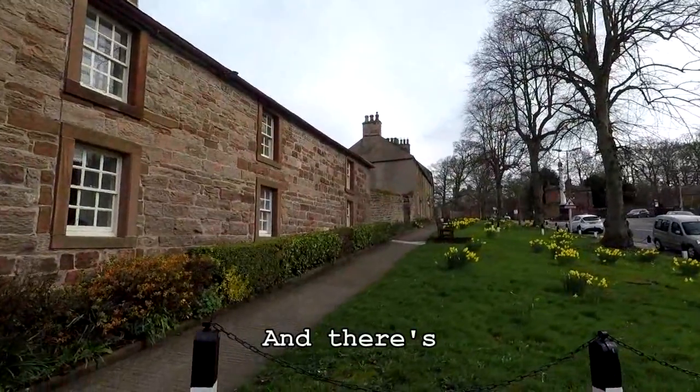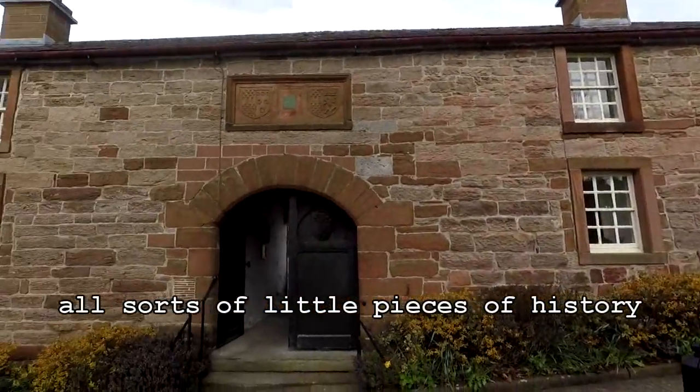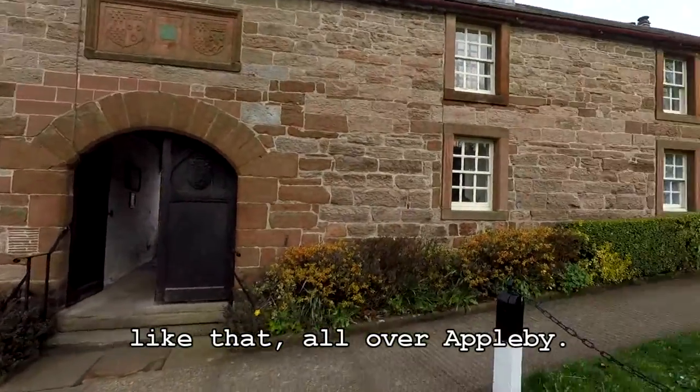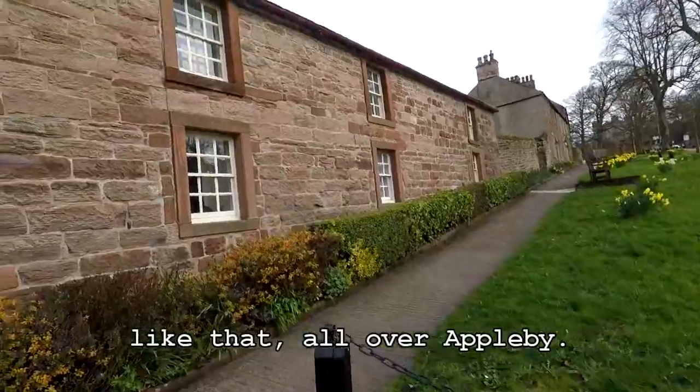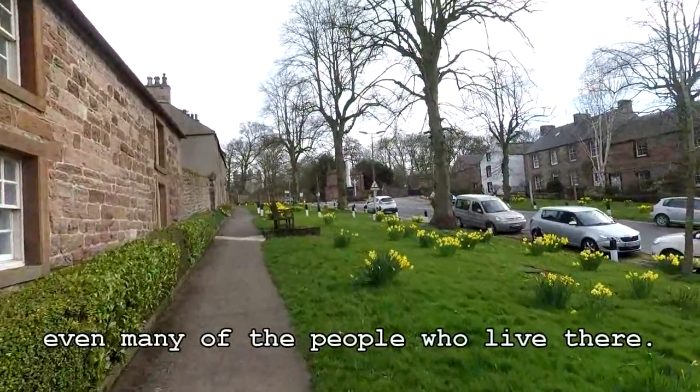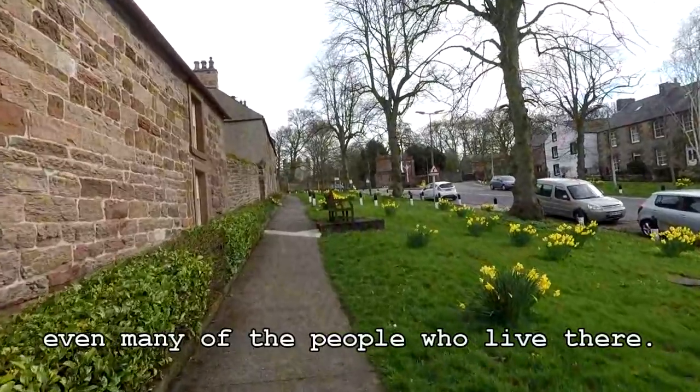And there's all sorts of little pieces of history like that all over Appleby. Much of it forgotten these days by even many of the people who live there.